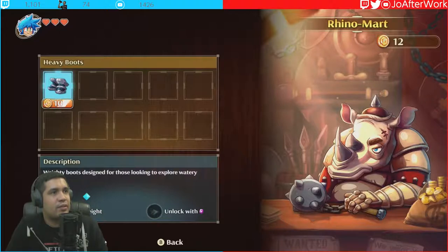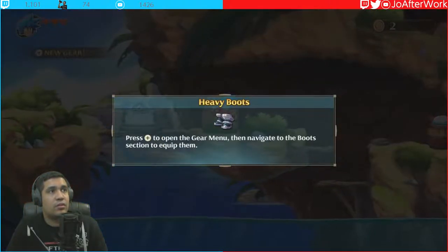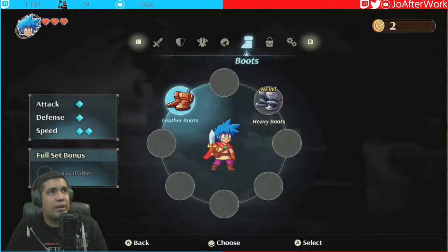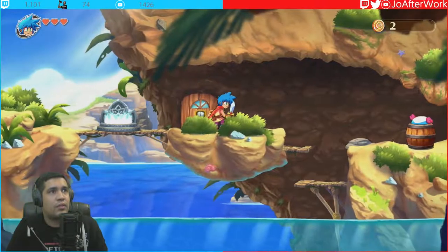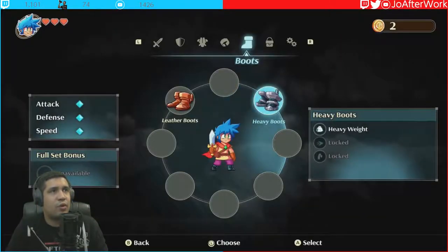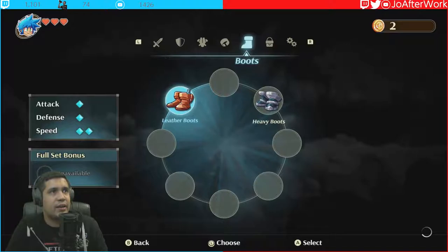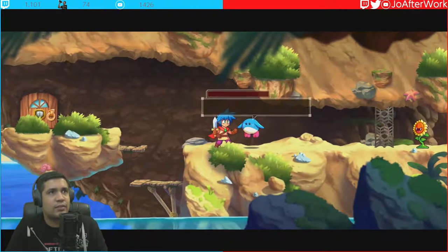Heavy boots. Weighty boots designed for those looking to explore watery depths. All right. Let's open our gear menu. Bam. Here we go. Actually, before I even do that, let me see who's in there. Before I go getting killed.